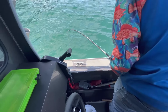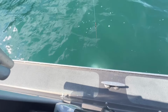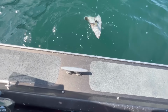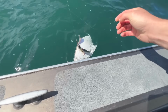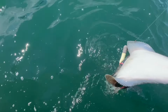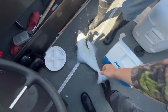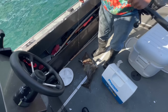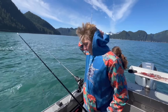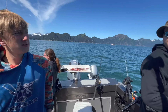Getting close. It's a halibut. Nice one. Not nice, but. Oh, you snagged him. Good. Here, I'll grab him by the tail. Yeah, that's a keeper. Not a keeper, buddy. That's right in the middle size of what we kept yesterday. Really heavy. Now that we know there's fish down there, should we go take a look at what kind of fish are down there?